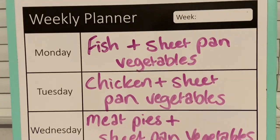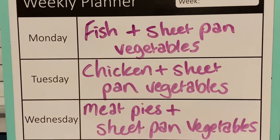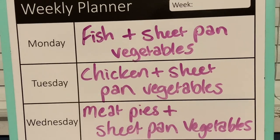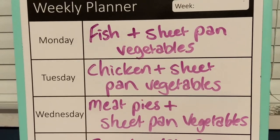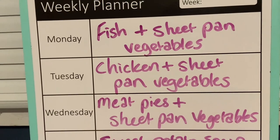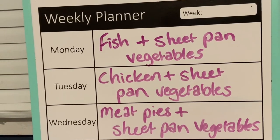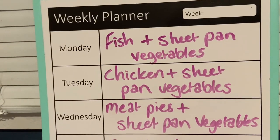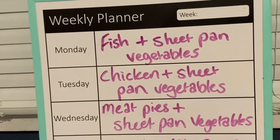So for the first few nights of this week's meal plan, I just really want to use up all of the pre-chopped vegetables that I have in the freezer. They've been there for a while now, so I just want to get all of them used up. So we're just having three nights of sheet pan vegetables and pretty much just pairing that with stuff that's in the freezer as well. So like meat pies, party pies to be more specific, chicken, we've got some crumb chicken in there, and also some crumb fish. So I'm just sort of mixing those up a little bit over the nights and making sure that we use up all of those vegetables.